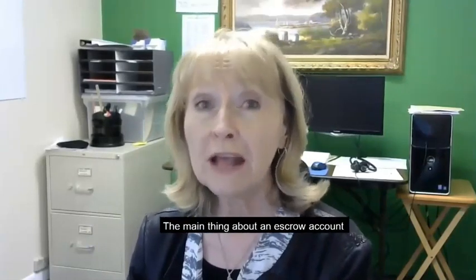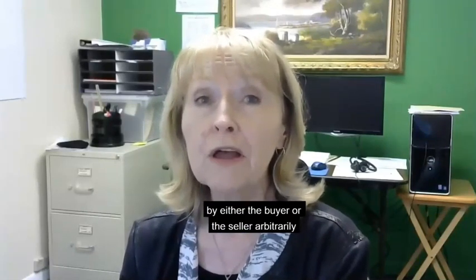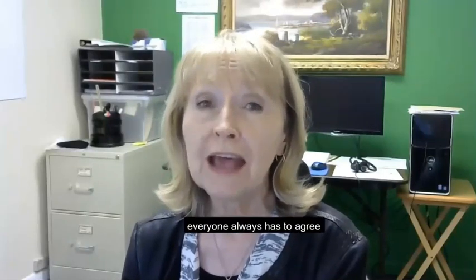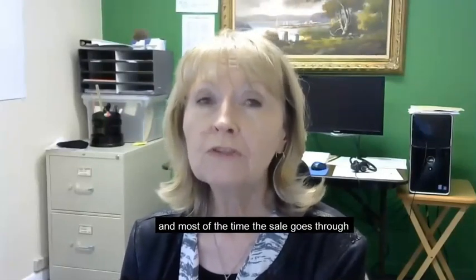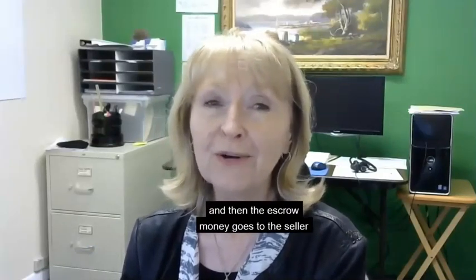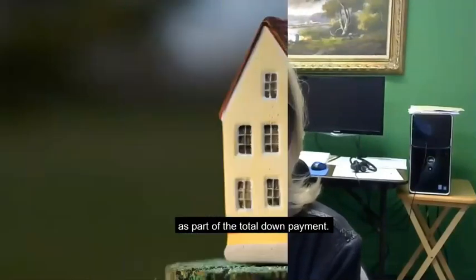The main thing about an escrow account is the money cannot be removed by either the buyer or the seller arbitrarily. Everyone always has to agree. And most of the time, the sale goes through and then the escrow money goes to the seller as part of the total down payment.